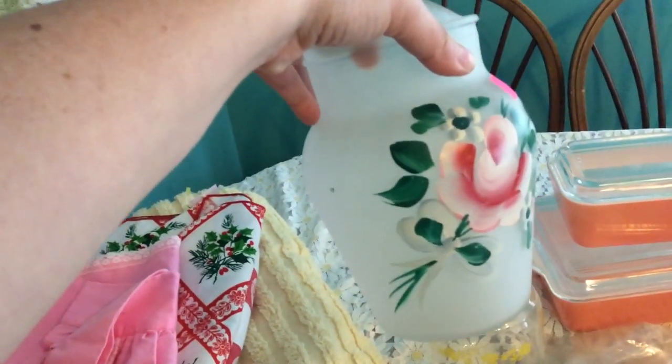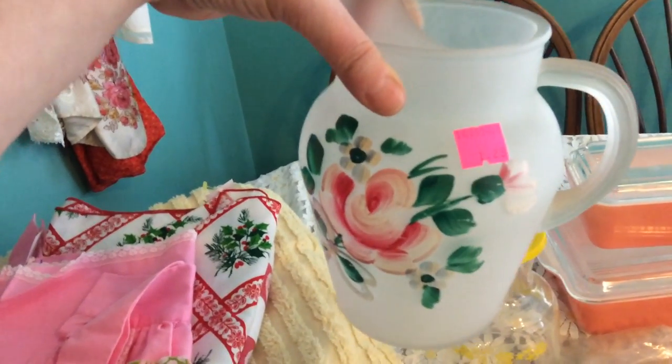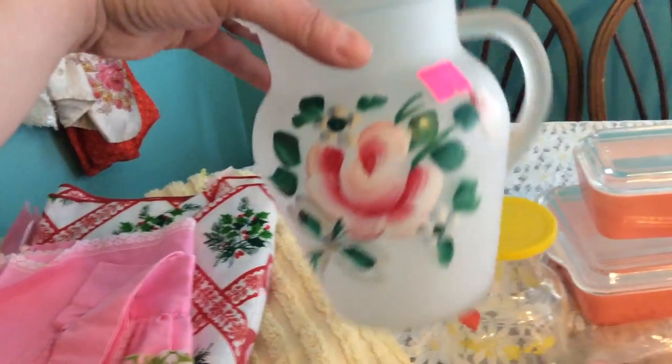That's it. And I found this little picture. It's a hand-painted flower picture. Not very big. And it was $1.29. It's frosted.